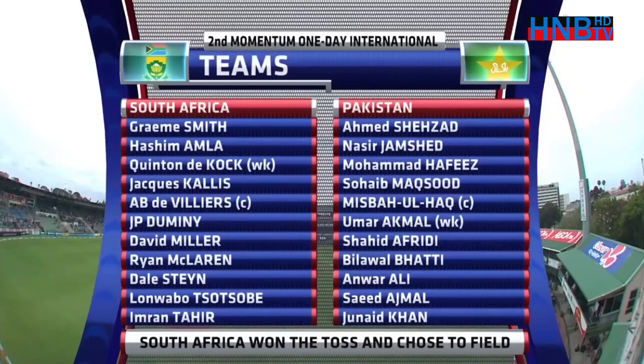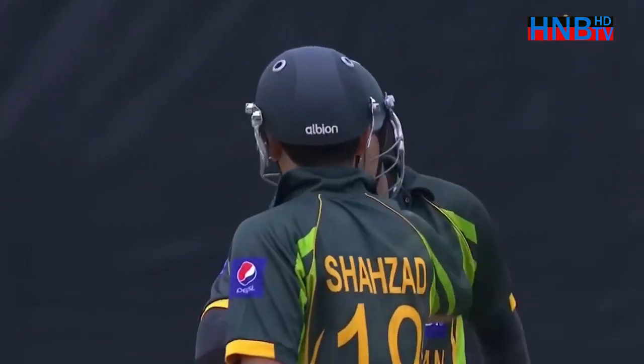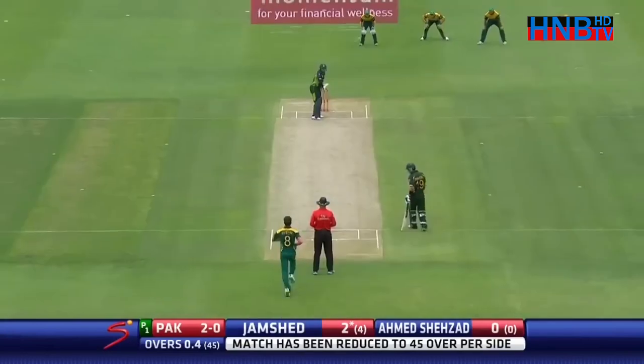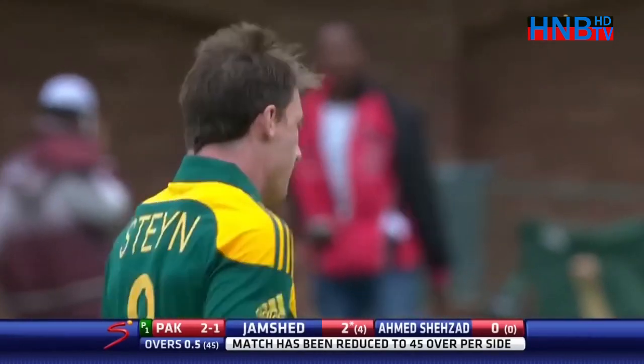Pakistan set up the only changes for South Africa: Ryan McLaren and Harry, the pace of the pitch. Bowled him out! Off stump, flies out of the ground. Steyn strikes early. Home fans, no end.